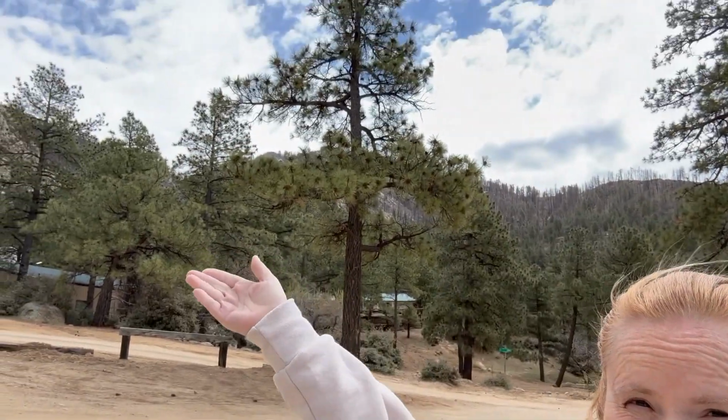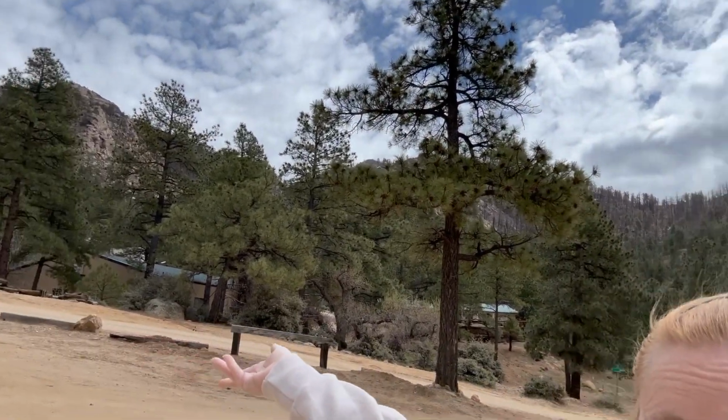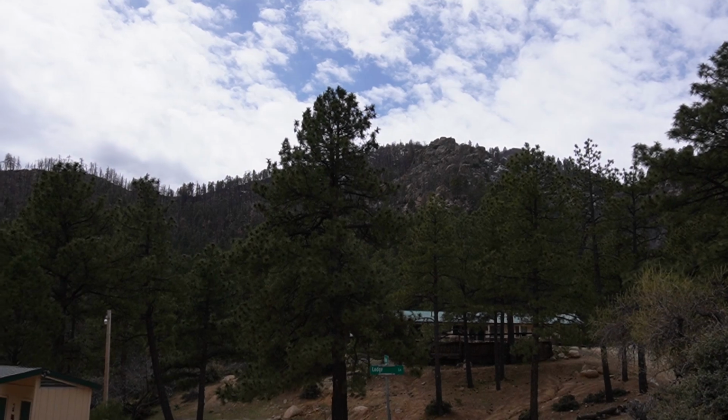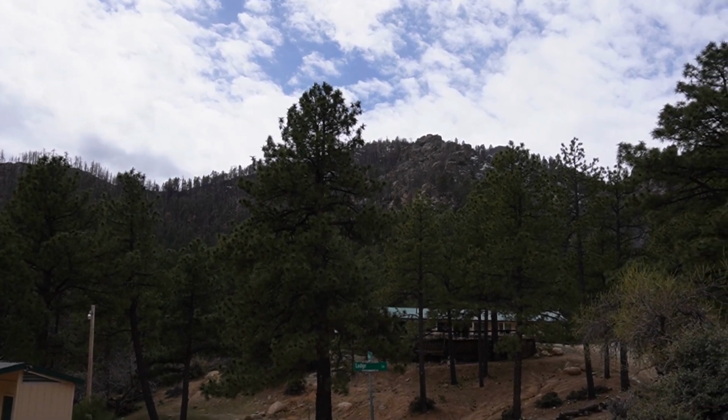To our final destination, Hualapai Mountain. Hopefully we will see some elk today because they wander around here. It's not a promise, but hopefully. Crossing fingers. Absolutely stunning and beautiful out here.